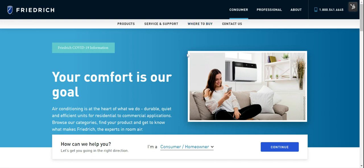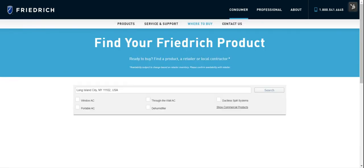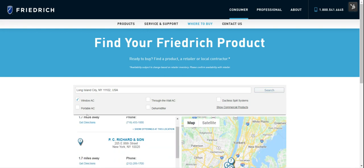Click on Where to Buy, and then just enter your zip code in the search section. Then select a product category and hit search. A listing of dealers closest to you will show up.